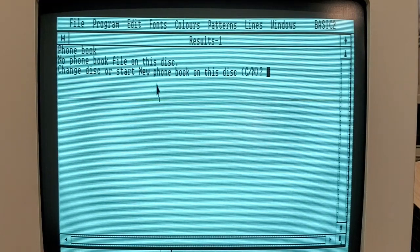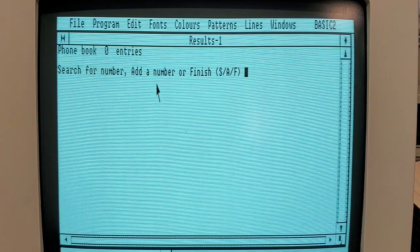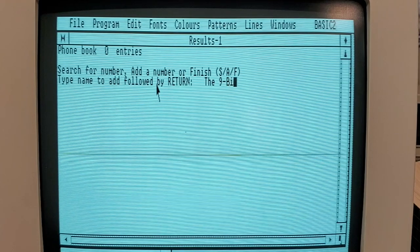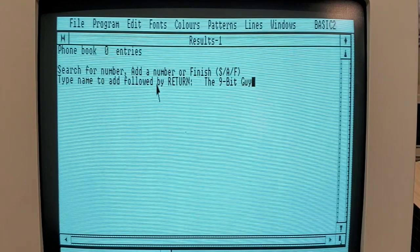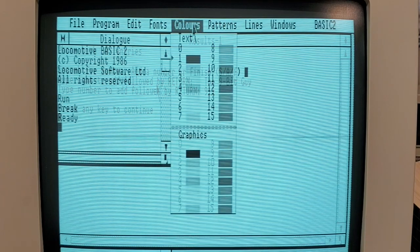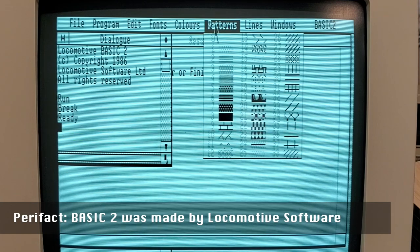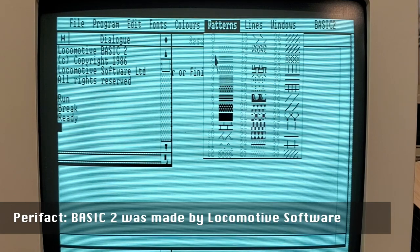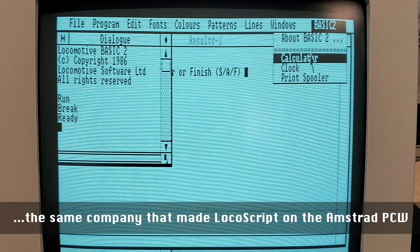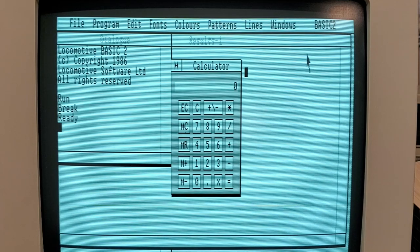Phone book. Let's go with a neat one. Add a number, okay. And some nice options here within BASIC as well. Sweet. I remember this so well.